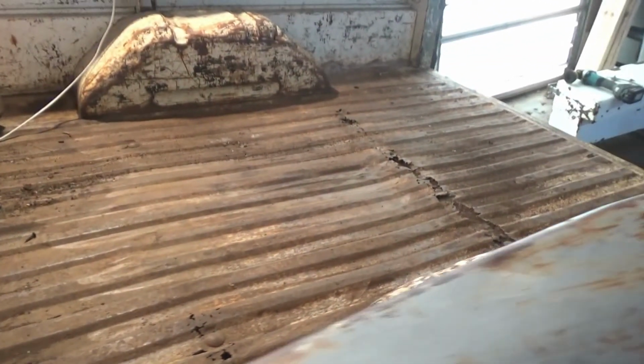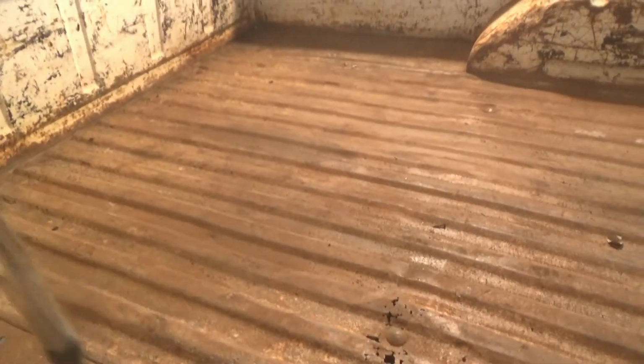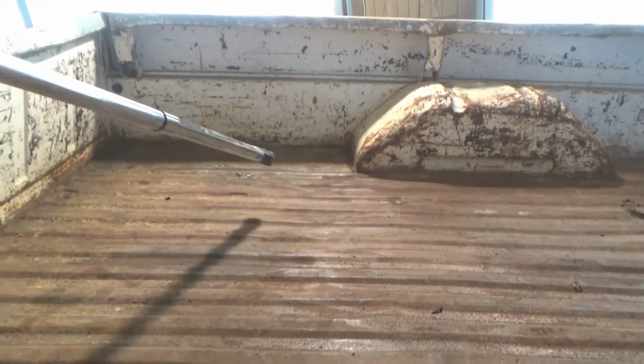We'll check back in here in a little bit. Okay, it's all wire brushed up real good now. Got the shop vac flipped around on below. Made a tip out of Gorilla Tape. It works pretty good. I'm not sure if you can see it on video. Hope you can.